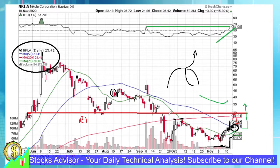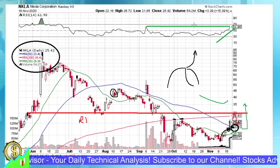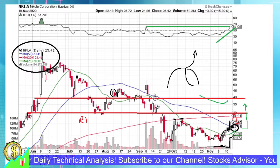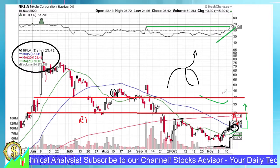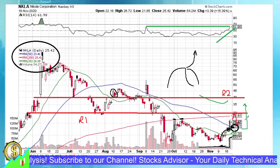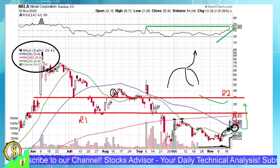Again, the spike can either go at least to R1 or even higher, because we have other resist levels here. So the next one is at 40. But this, if it starts, it will be non-technical. It will be just market overreaction, some crazy move, but it might be happening. So anyway, first entry would be in the vicinity of moving average 50 here.